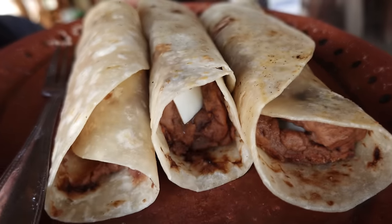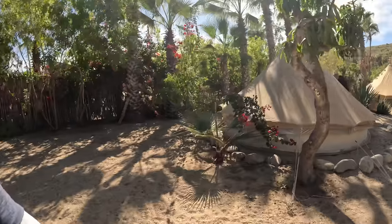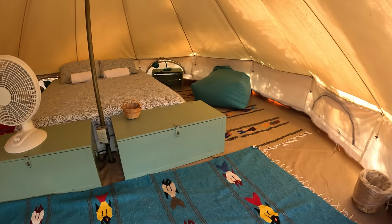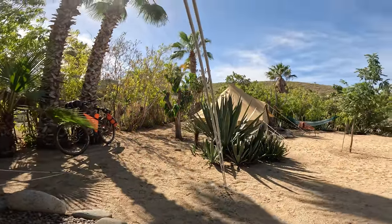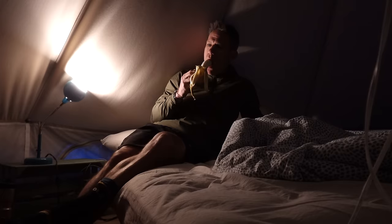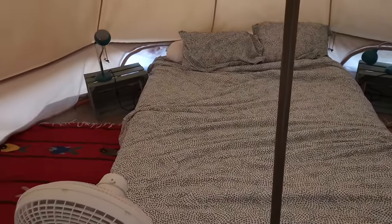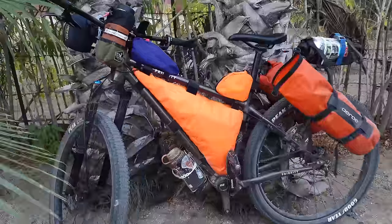My first order of business, as always, burritos. I was looking for a cheap hotel because I'm cheap like that. And I found this Todos Santos hostel and look at it. Look, they're giving me a glamping tent. Look at this. Oh yeah. Thank you, amazing $60 glamping tent. Well, there you are, waiting for me. Let's go.